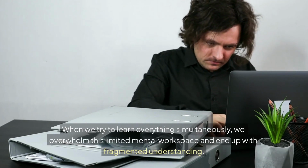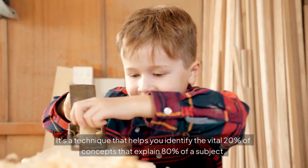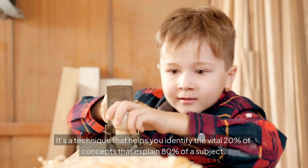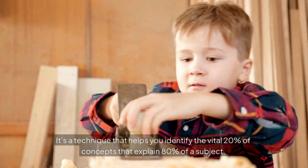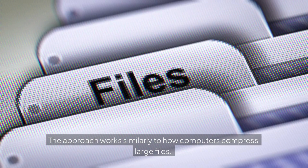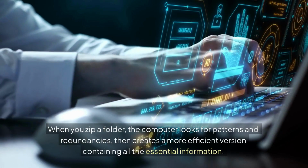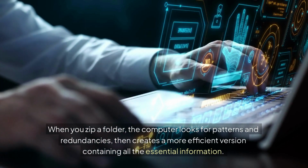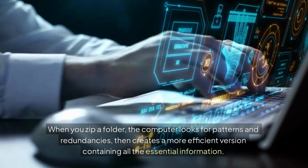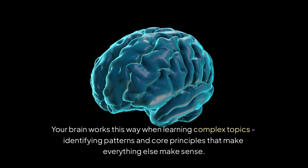This is where compressed learning comes in. It's a technique that helps you identify the vital 20% of concepts that explain 80% of a subject. The approach works similarly to how computers compress large files. When you zip a folder, the computer looks for patterns and redundancies, then creates a more efficient version containing all the essential information. Your brain works this way when learning complex topics, identifying patterns and core principles that make everything else make sense.